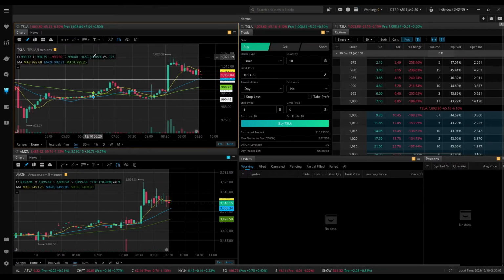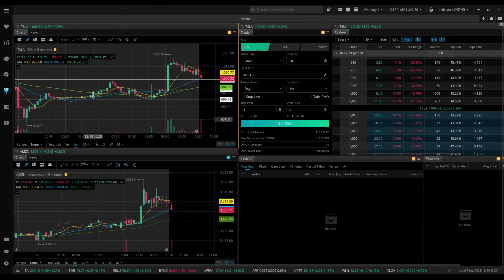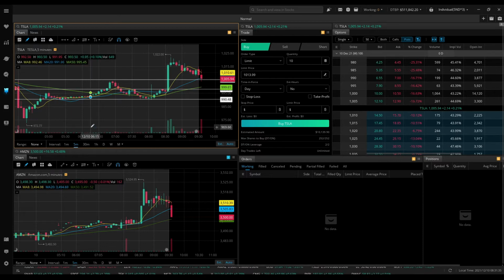Market is open. Tesla making a move. Amazon trying to make a move. Not jumping in. I'll wait. I want to see strength. Tesla may bounce off this level, but I'm not ready yet. I want to see a clear sign of strength before I'm interested. SPY is also dropping. No trades as of yet.